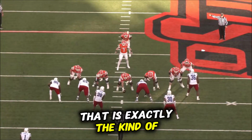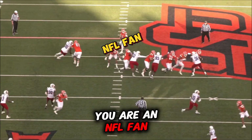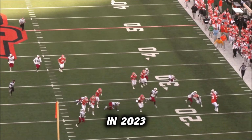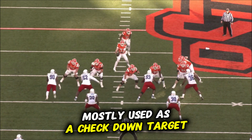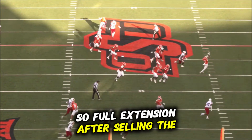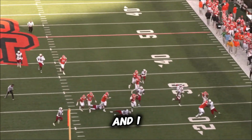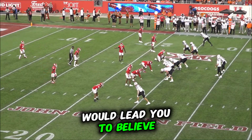That is exactly the kind of player that you want to invest in for your fantasy teams, and if you are an NFL fan. Unfortunately, this didn't happen that often. Talking about just under 40 catches in 2023, just under 30 in 2024. He's mostly used as a check down target. But what you see here, I'm going to slow it down. So full extension after selling the pass block, making a guy miss. Those are a couple of things that you cannot teach, and he seems like a more natural pass catcher than someone of his size would lead you to believe.